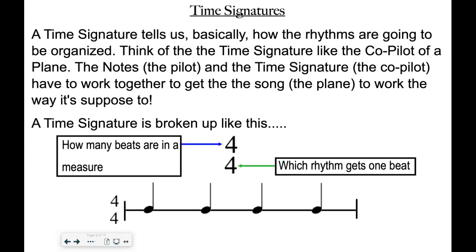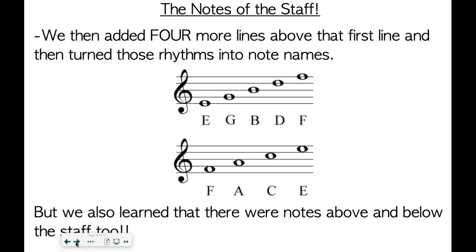Kind of a cool way of describing notes and time signatures, right? So time signature is broken up like this. The top number told us how many beats are in a measure, right? And then the bottom told us which rhythm gets one beat. In this case, the 4, which is the one we're always going to be focused on, well, not always, but for right now, the 4 means a quarter note gets one beat, right? 1, 2, 3, 4.